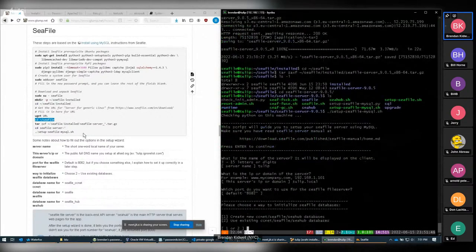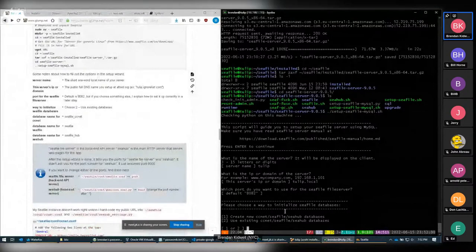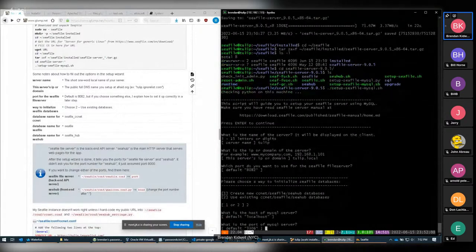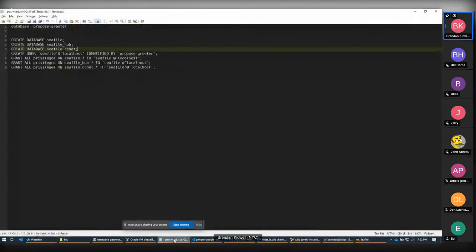It does not ask you what port you want to run the main front end server on. It's going to put it on port 8000 by default without asking if you want to change it. But I do have instructions in my how-to for how to change that if you wanted to. Do we want to create a new database? No, we want to use existing because I already created that in the previous step. The MySQL server is localhost 3306. The user is SeaFile. And the password is in this file over here.